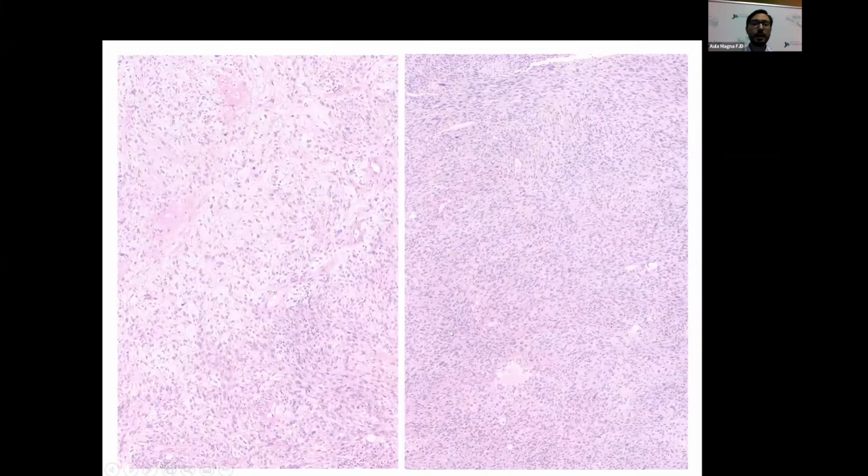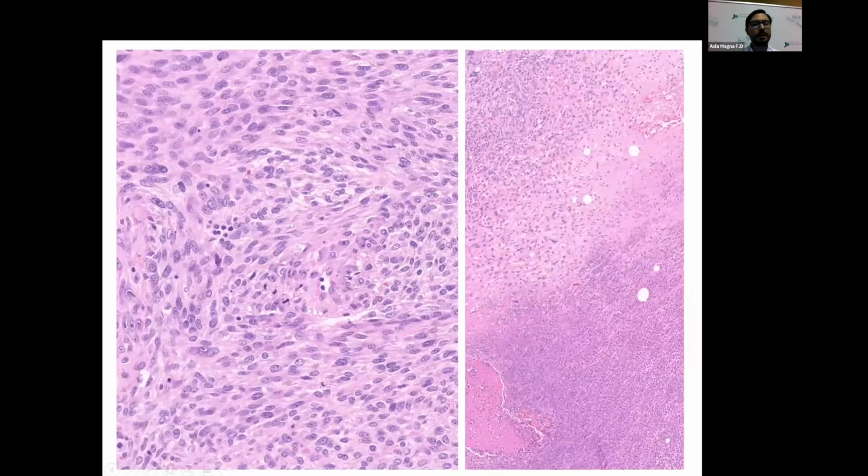So on higher power, this is one of those transitional areas where tumoral cells are becoming more and more atypical, in the area where we can see only a pleomorphic spindle cell neoplasm, high grade, right? This is a bigger detail on even higher power, where you see this spindle cell neoplasm with readily mitotic activity, and this is an area, a higher power photograph, of the tumoral necrosis.